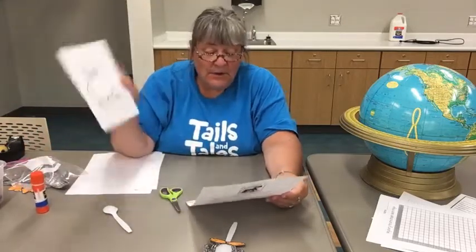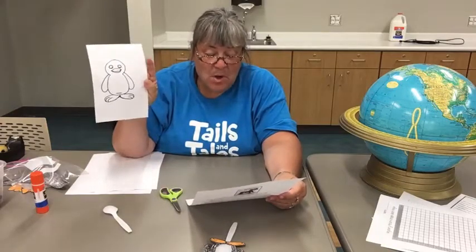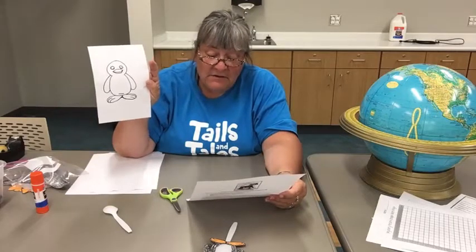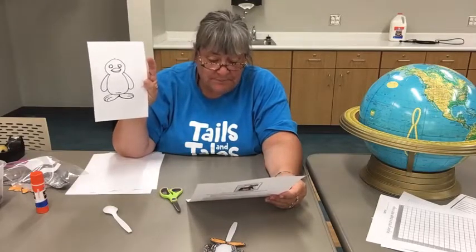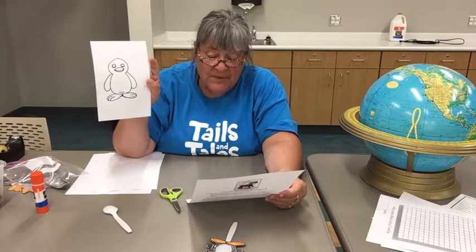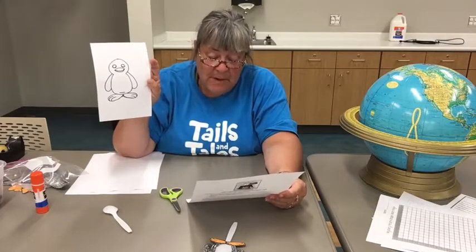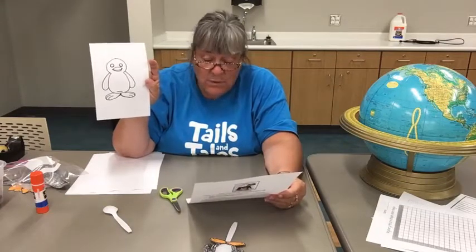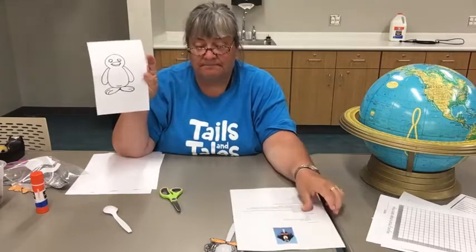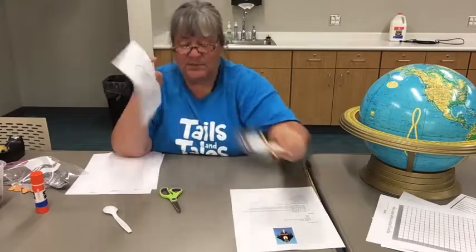It says, color your penguin, cut out your penguin. Cut a small slit near the bottom center of the penguin picture for the handle of the plastic spoon to fit through. Then slide the plastic spoon into the slit on the body with the bottom of the spoon facing forward. The rounded bump of the spoon becomes the penguin's white belly. Glue or tape the spoon to the penguin. So, there it is. Pretty simple to do.